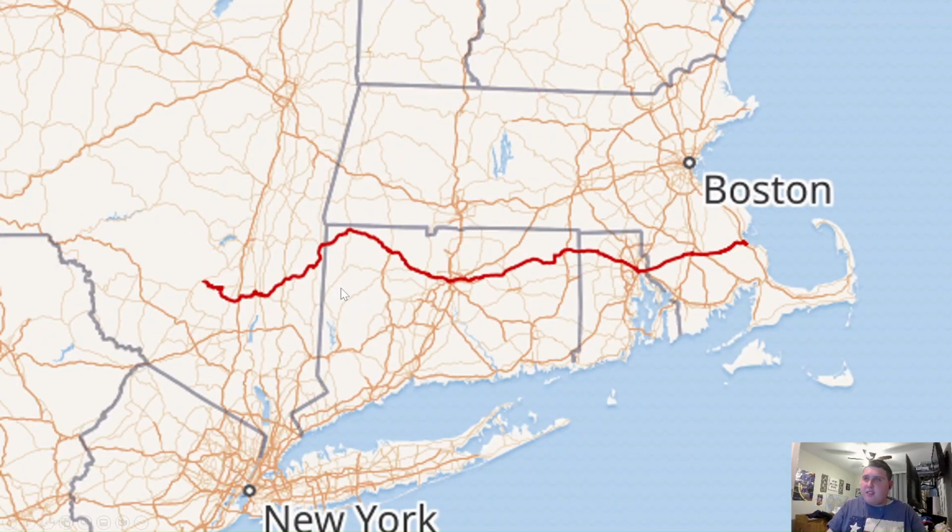As you can see here, this is a map of US 44 as it starts at a junction with US 209 in Cohasset, New York, and heads east towards Plymouth, Massachusetts, where it ends at Route 3A. So with that, we're going to be talking about eastbound US 44.